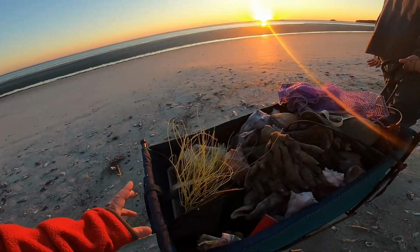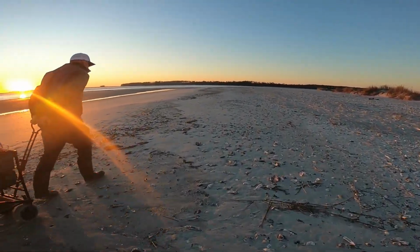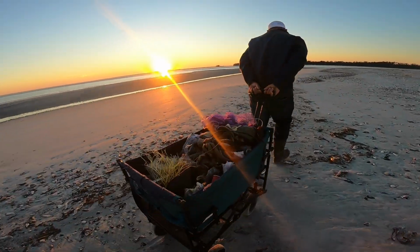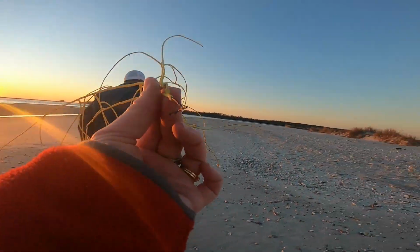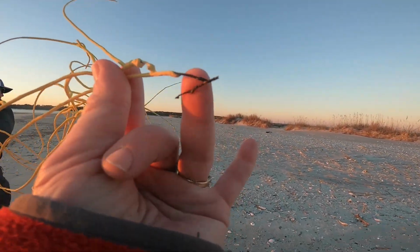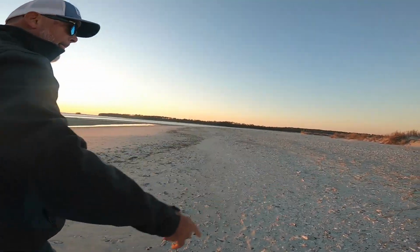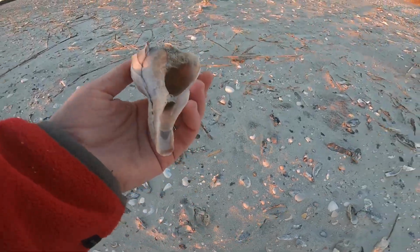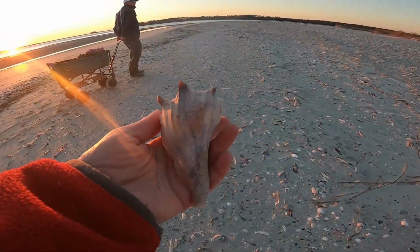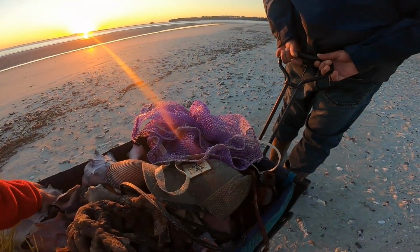And I like that yellow one. It's got lots of color, so I'm going to keep that sea whip there. And it is deceased. It is detached. Right here is where it would have attached to whatever hard surface it would have been on when it was living. Oliver pointed out another pretty find, another whelk.